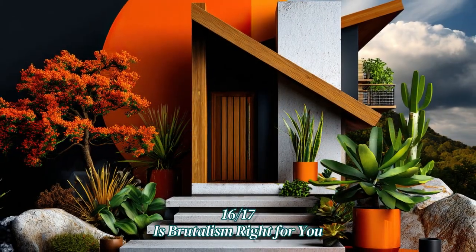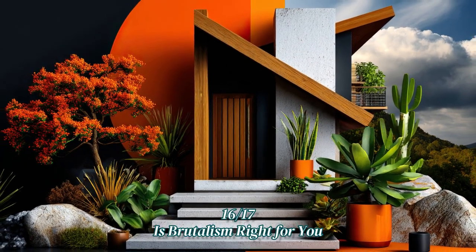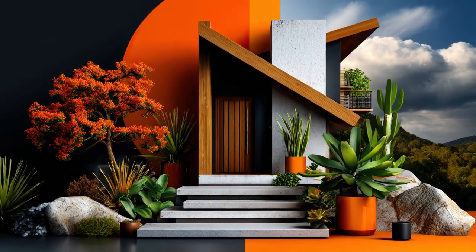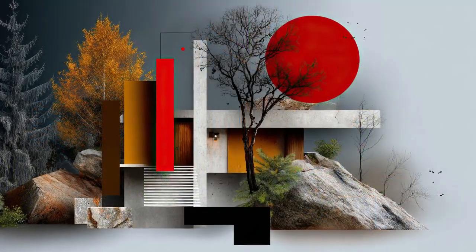If you value functionality, simplicity, and timeless design, then yes, brutalism might be the perfect fit. It's not about trends, but about building with intention and clarity.